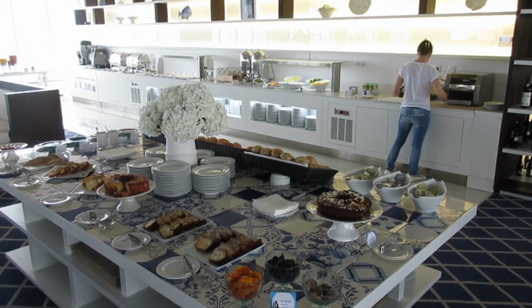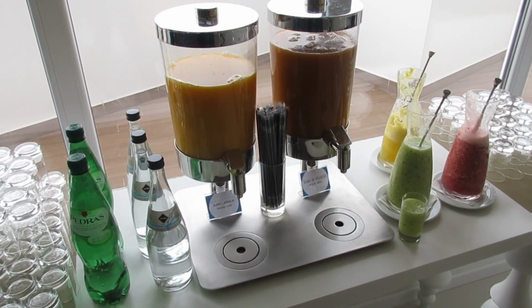Out of focus. There you are. Okay, where are we going? Off to breakfast. First things first, best part of the day. And we're off.